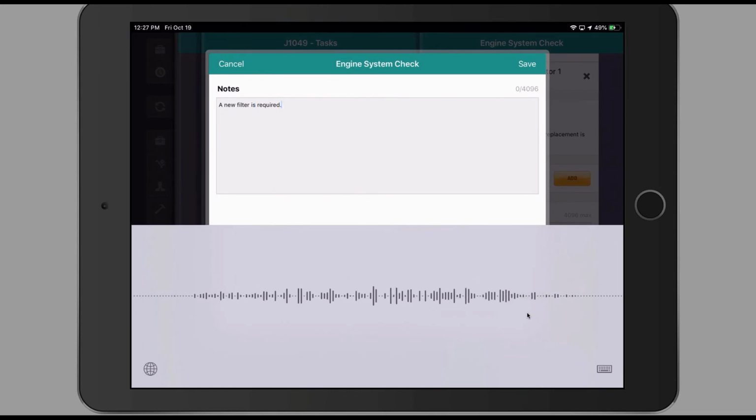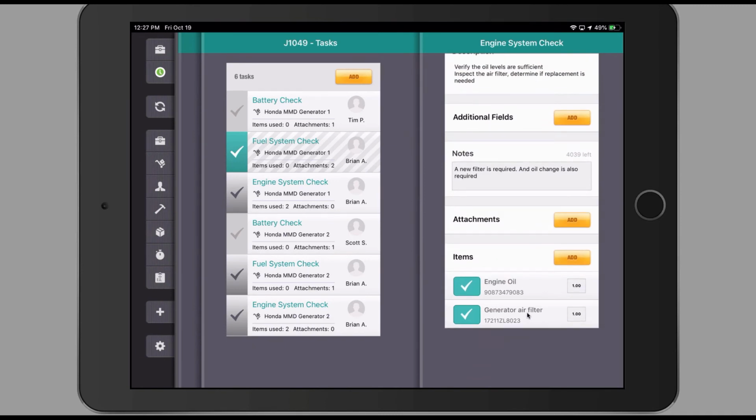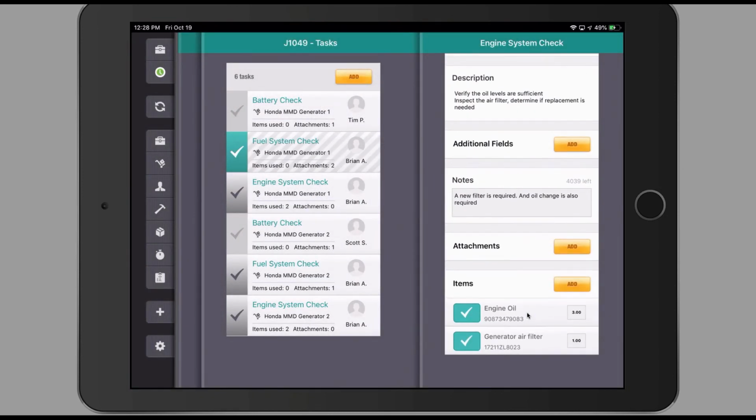An oil change is also required. In the items section on a task, we're going to determine what material and how much was consumed on a job. For the engine oil, let's say I had to use 3. I'm going to check that quantity box, type in 3, and hit OK. This will indicate to the system that 3 units of oil and 1 air filter were consumed on the job.